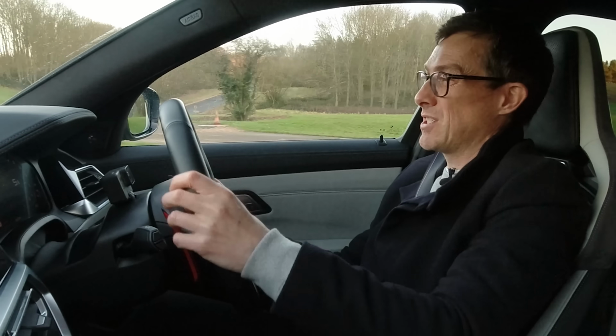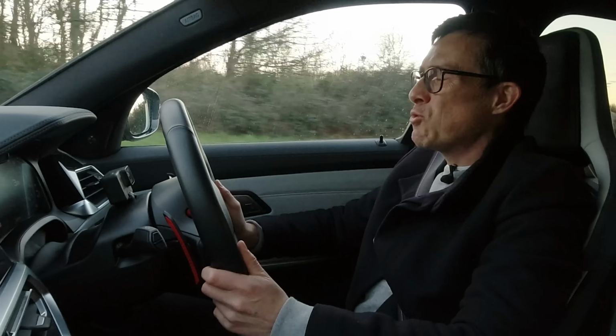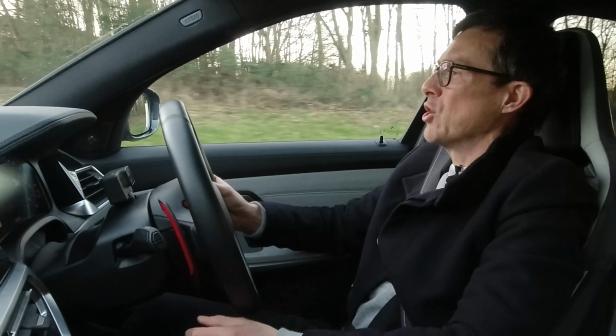Yeah, this thing handles well. It's fun to drive. It's also good as a daily as well, really. Is it one of the very best cars from BMW's M division though? Probably not, but it's definitely a good one. It's a car with a broad breadth of ability.